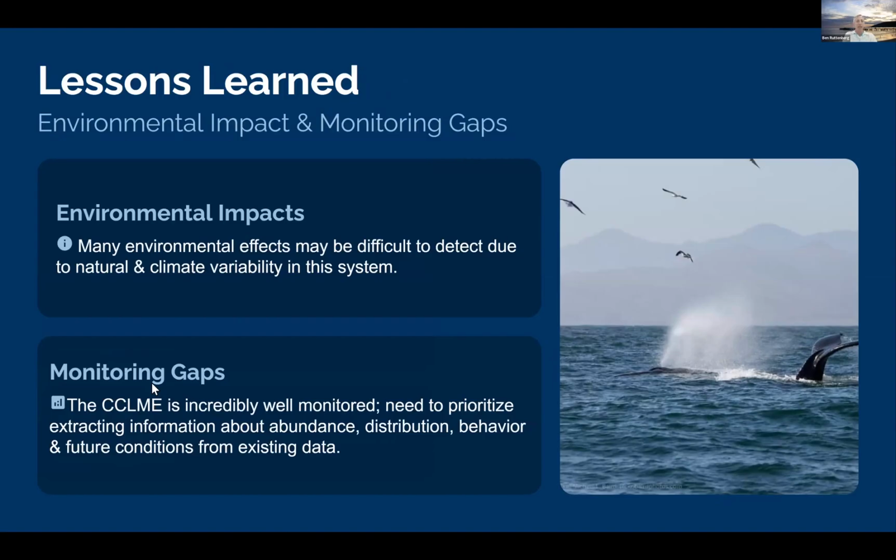And while there certainly are things that we aren't monitoring really well, the California Current Large Marine Ecosystem is incredibly well monitored. There is an enormous amount of information in some cases that has been collected over many, many decades. And we think that one of the major next step priorities is trying to pool all of these existing data sets on abundance and distribution, plus the oceanographic processes that drive many of those things, and try to gain a better, mechanistic understanding of how these processes are operating.